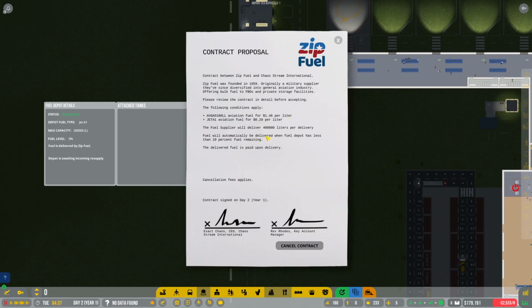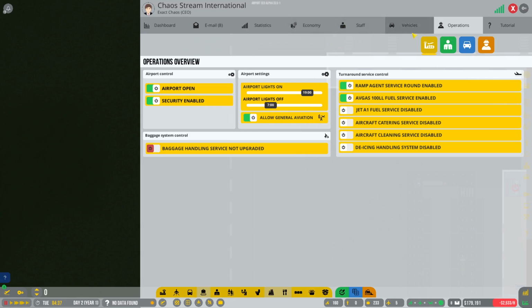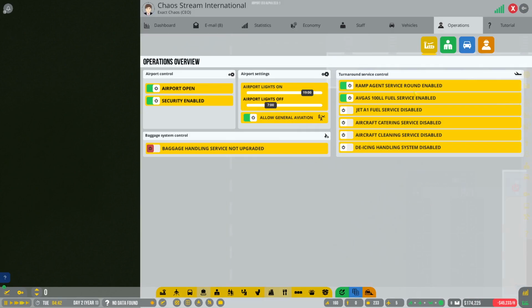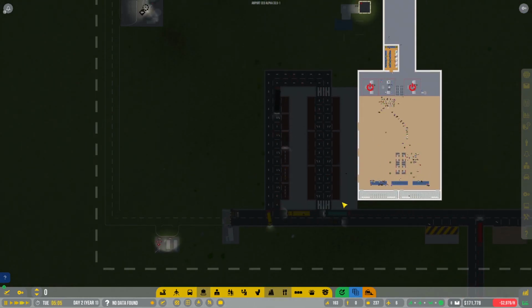So we have our contract in place at the moment, so they will come and fill that up. And I will need to procure a couple of vehicles. So if I go to the economy tab, this time around I'm going to go with the bigger ones straight away. But they are pretty pricey though. 200 an hour is at this point a lot more attractive to me. So I'm going to go ahead and grab 2 of them. Once they're there, we should be able to go straight into giving Jet A1 fuel services. So we need a truck. As soon as the truck is here, we can go ahead and do that.